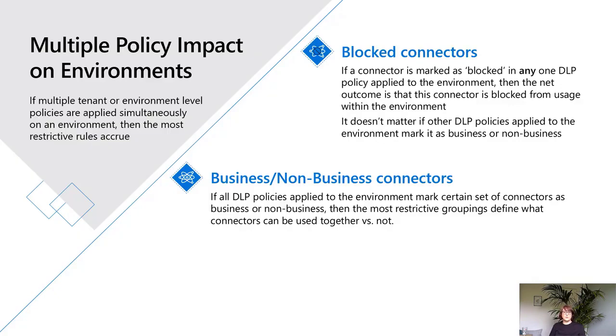If a connector is marked as blocked in any of the DLP policies associated with the environment, then that connector can't be used in any app or flow within that environment, even if other policies may consider it as a business or non-business connector. Blocking, being the most restrictive grouping for a connector, gets precedence over business or non-business classification. It does get quite tricky to compute the final outcome of connector mapping across multiple policies for business and non-business classifications, so we'll look at an example for that now.